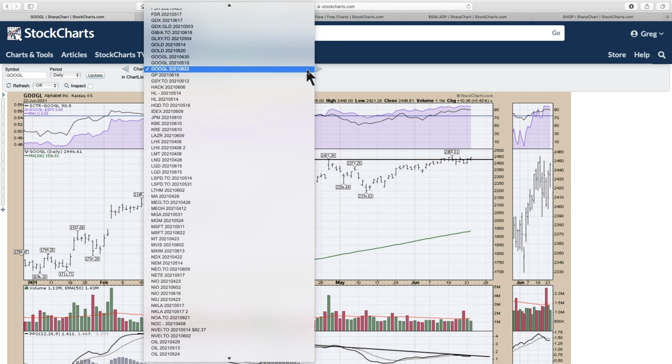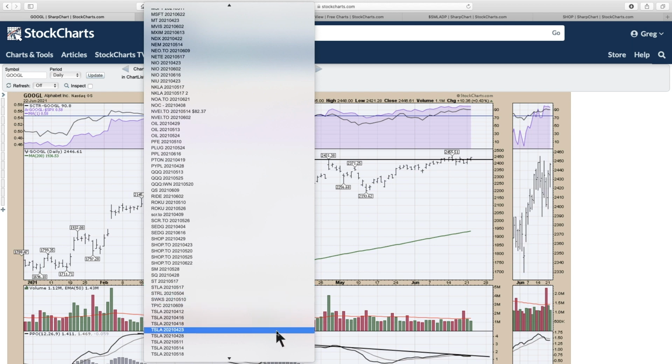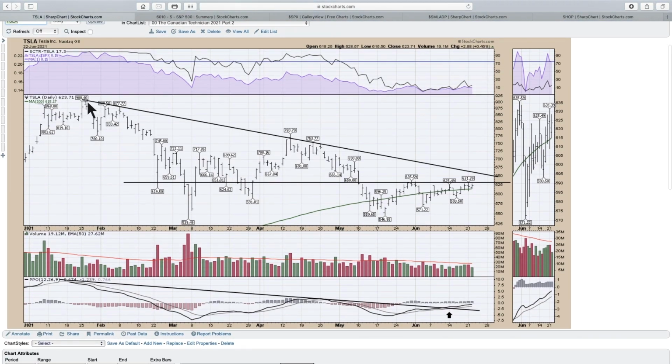Another name to cover off would be Tesla. And when we go look at Tesla, I read about Tesla a lot, obviously, with all of these different ones. But here's Tesla. And we know that it's been weak since January, and it had a 7x run or something in 2020. So let's not beat it up too much. A little pullback for 6 months isn't the end of the world.